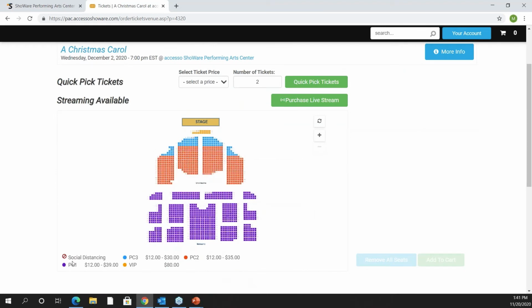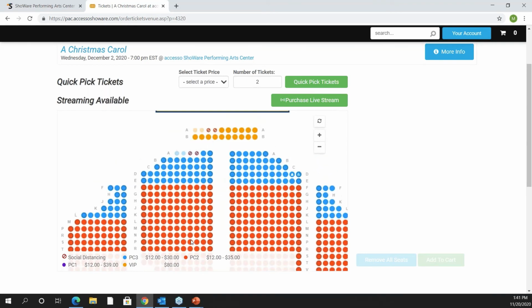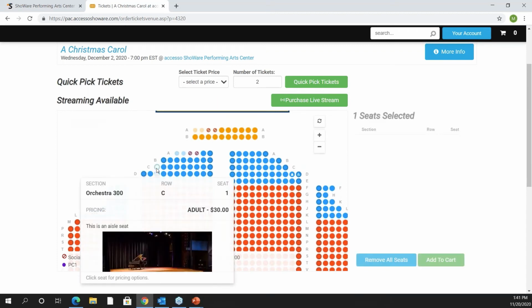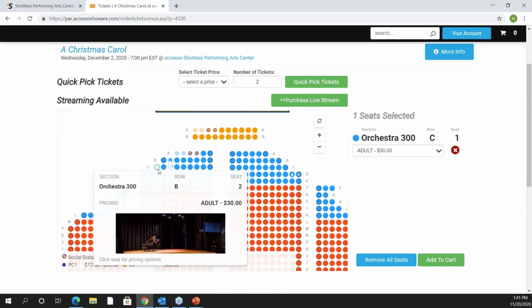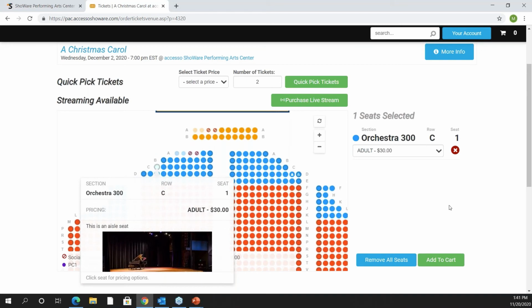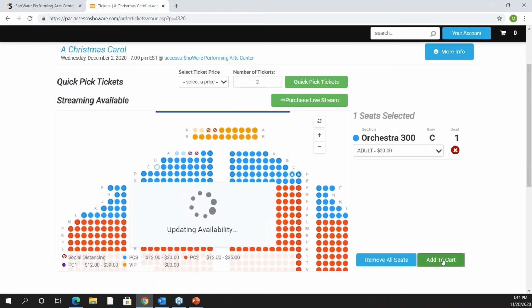You're going to see in the legend the red circle with the line through it; that is going to show what seats have been allocated into a social distance. And if I enlarge my seat map, you're going to see that we already have some of those seats up here. All I need to do is decide which seat I want to go to, put it in the right panel, and then we'll just go ahead and add that to the cart.